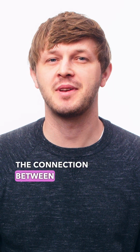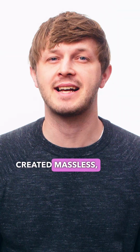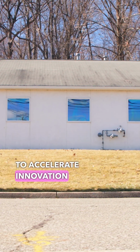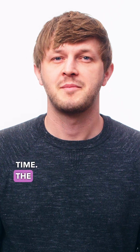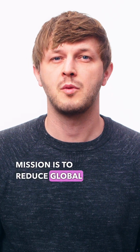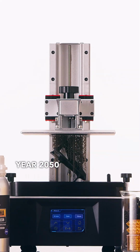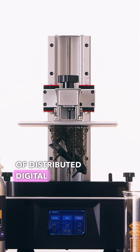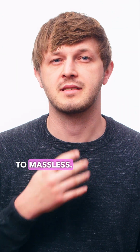The connection between 3D printing and climate change is not obvious. That's why we created Massless, a framework to accelerate innovation and dramatically reduce global energy usage at the same time. The Massless mission is to reduce global energy usage by 25% by the year 2050 using the power of distributed digital manufacturing. There are 4 key principles to Massless.